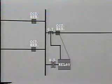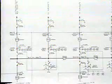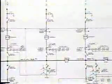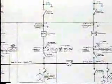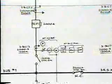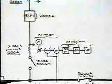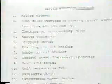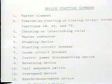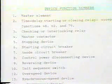Let's look at our simple protection circuit again. In order to identify the components, we have had to write the names of the devices on this diagram. An easier way would be to use a standard code or numbering scheme. This is especially important when we come to complex diagrams like this. Well, it just so happens that the American National Standards Institute, in collaboration with the IEEE, have provided a standardized list of device function numbers. These are used throughout North America and indeed in many other parts of the world. The list is quite extensive, numbering from 1 to 94.